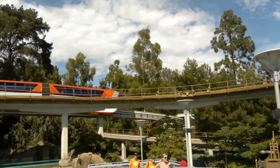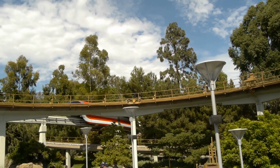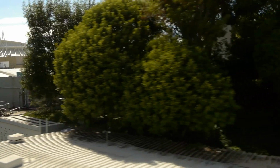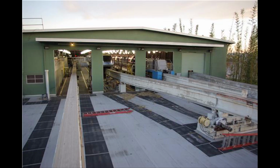One of the cool things is you pass through the forbidden back spaces of Disneyland. There you can sneak a peek. Where you can sneak a peek, because they don't like the public to see this area, but there it is. There it is. Now, 2 weeks ago, we got to tour the locomotive shops back here. And the second floor of the locomotive shops is the monorail shop.